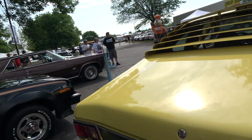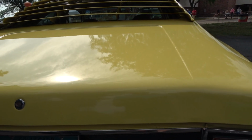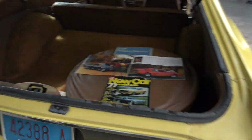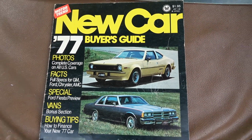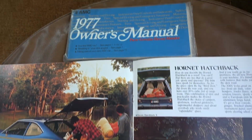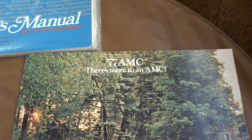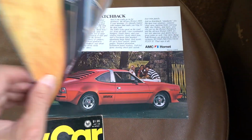Let's open this up. Let's keep talking and show them this, because you've got some interesting pieces here. We'll show this for sure. So there in the new buyer's guide, you can see the car featured. And there is the 77 owner's manual. And if you look, this was the 77 AMC. There's more to AMC.